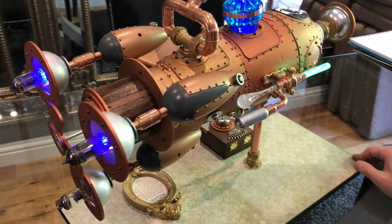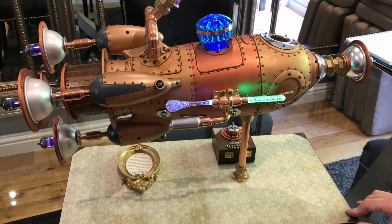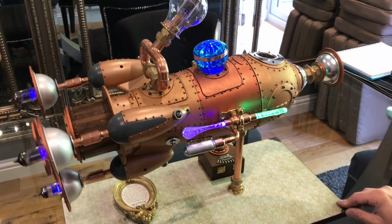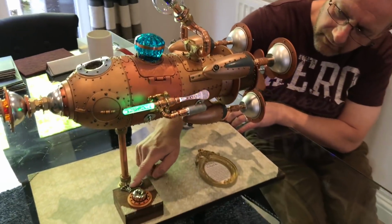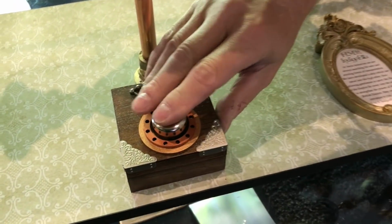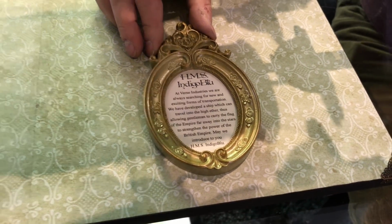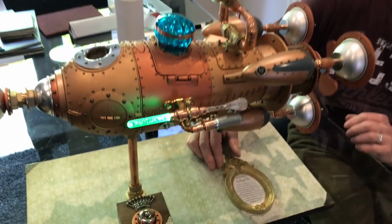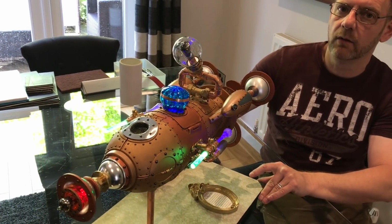So this was a commission from Kane Alfie from Indigo Blue, hence the name of the ship. So there you go. We've even got a little crown on the little console to turn it on and off. Yeah, and of course a little plaque, just giving you the bits and pieces about the spaceship. It's fantastic. This isn't the first machine that Kane Alfie have purchased from you. Oh no, they've got 3, I think. We've got 3 so far.